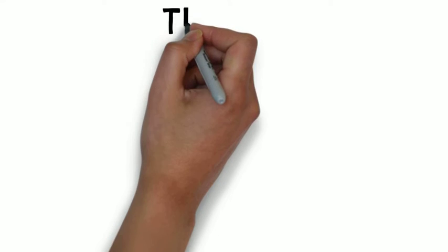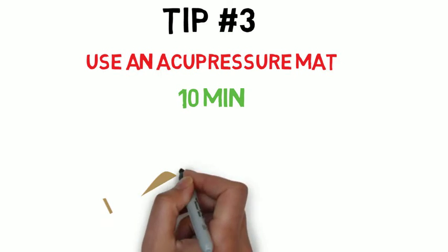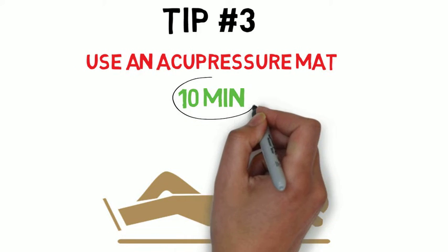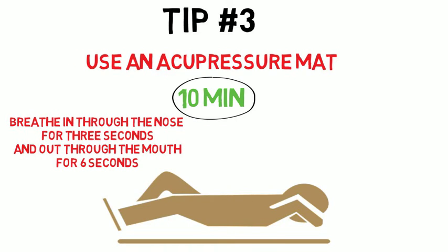Generalized anxiety disorder treatment. Number 3. Use an acupressure mat every day for 10 minutes. This is something I have found to be very helpful for my own anxiety. Lie on an acupressure mat for 10 minutes while you slowly breathe in through the nose for 3 seconds and out through the mouth for 6 seconds.